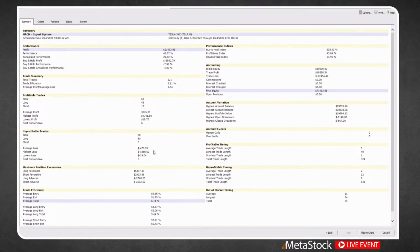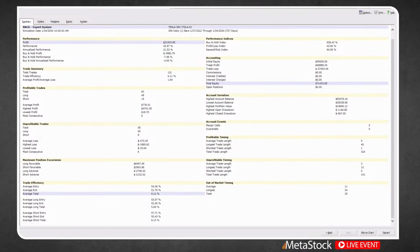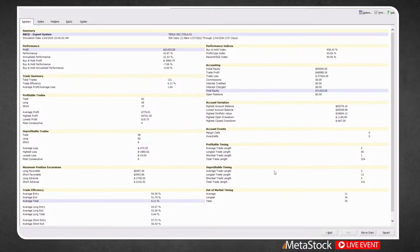Because when you're buying and holding, you're in for something for 2 years. Here, let me see. It shows you how long you were in it. Out of market timing, average. But I don't see it right here. Well, the total trade length was 324 of those days. So for 324 of the 500 days, we were inside of the trade. But if you were buying and holding, you're in it for 500 days.